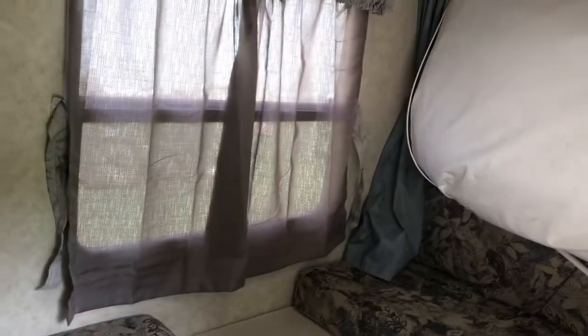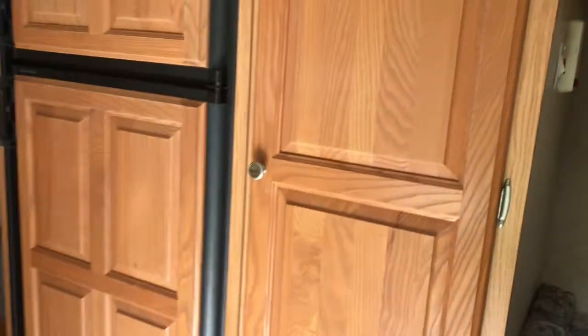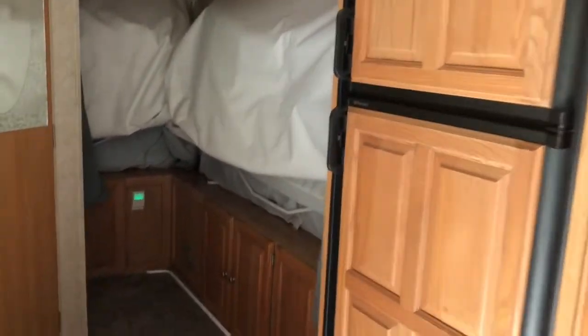Hi guys, so it's been a while since I've vlogged any, but I wanted to show you the inside of our camper. Here's the door. Let me step up. Here's the table, we have to raise the legs on that, and then here's the couch, and that is one of the beds. We had to fold those up for right now because it started raining. And then there's just some cabinets, refrigerator, and there's two other beds.